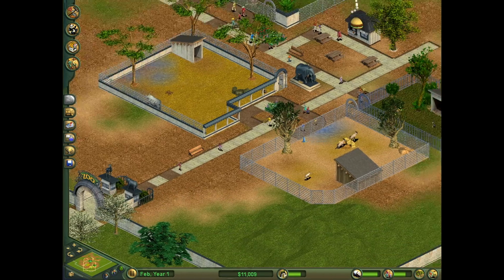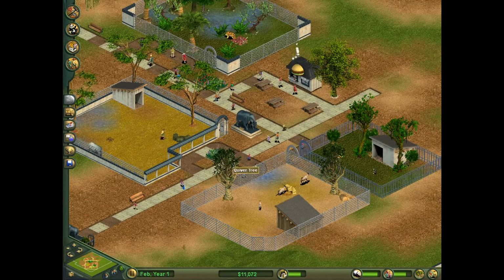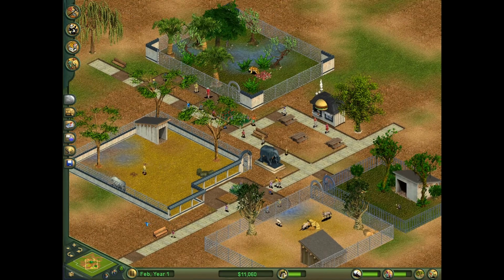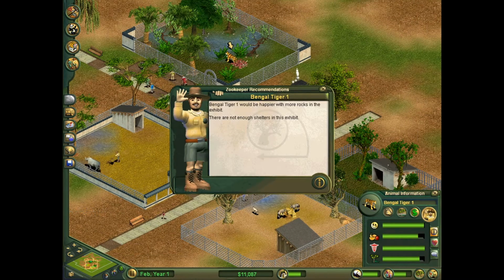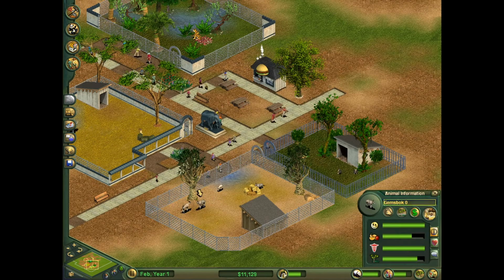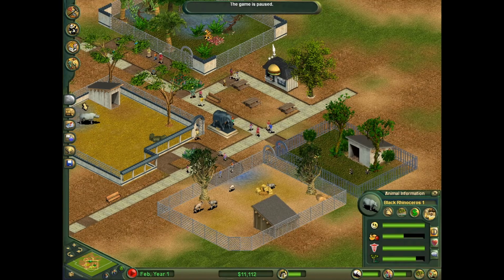Very low quality, just kind of a mess, and these exhibits were absolutely terrible. However, we fixed the exhibits. The tiger needs a shelter and some rocks, though. The chimpanzees want more chimpanzees and some rocks and a toy. The gemsbok are happy, and the rhinoceros needs more foliage and more rocks.